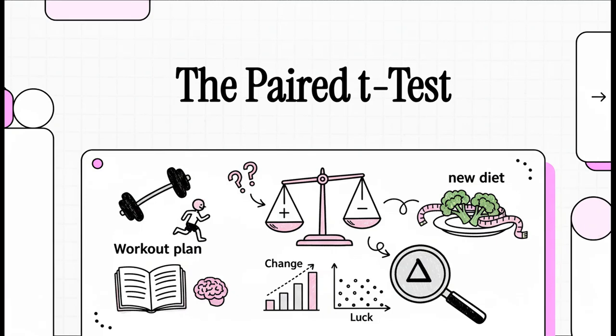You ever try something new? Like a workout plan, a new study technique, maybe a diet, and you get to the end and you just wonder, did that actually do anything? It's a question we all ask. How do you measure real change and separate it from just random luck? Well, let's get into it.